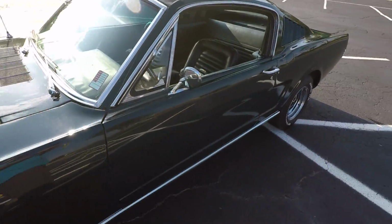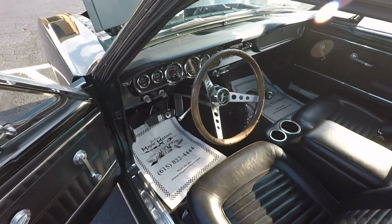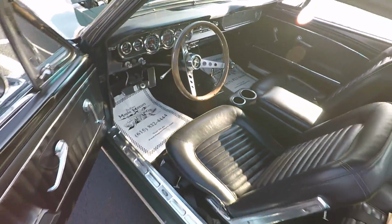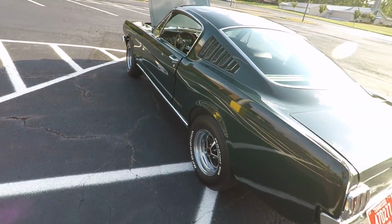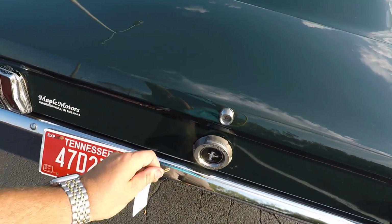I'm just gonna reach in the door here. We're gonna pop the trunk, that way I don't forget it. Make it a good habit. When I start working on the inside here, we'll go straight to the trunk. I'll try the circle key.